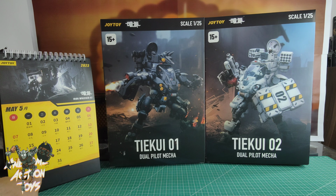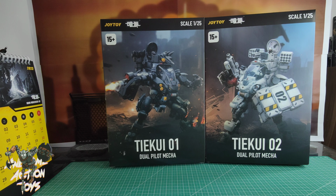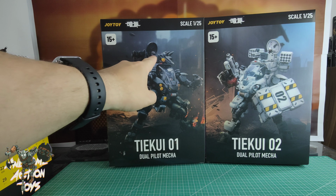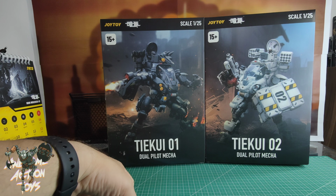It is Monday, the 29th of May, 2023, and we have a JoyToy 1/25 scale mech double feature, or mecha double feature, because we have both of the dual pilot mechas here. Both are the same basic mech, but with some different loadouts. What's nice is you can see pilot here, gunner there, maybe on the hatch. Or maybe it can take two pilots in there, and maybe a third figure can go there too. Both loadouts look good.